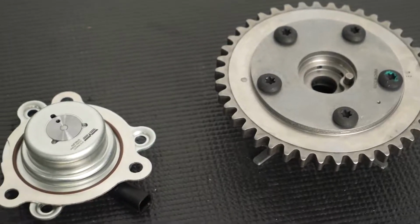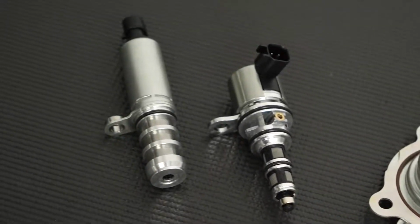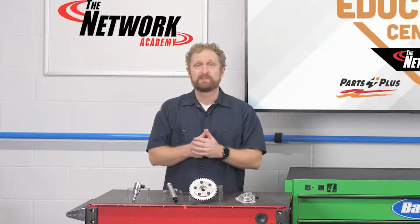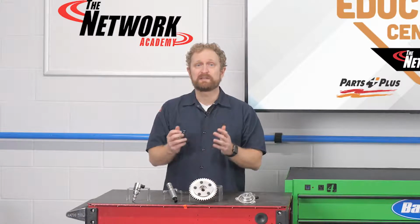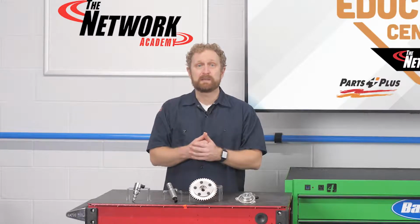As far as replacement part opportunities, solenoids tend to be replaced a lot more often than the other components in the VVT system. Solenoids are easier to access, and many VVT systems have at least two of them. The screen holes in a solenoid are smaller than the diameter of a human hair, and we mentioned that they can get clogged with sludge and debris.